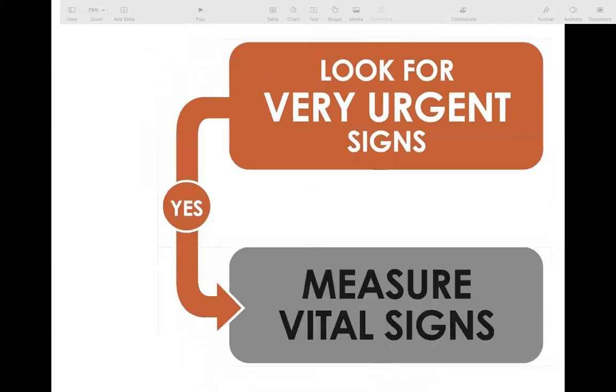Okay, so if there are urgent signs, then we can do the vital signs, and obviously then we need to hand over that patient to the doctor and the nurse inside the ED and tell them this is an orange patient, because we're supposed to see orange patients very soon. We're supposed to see them within 10 minutes or so. Obviously, red patients you're supposed to see immediately.